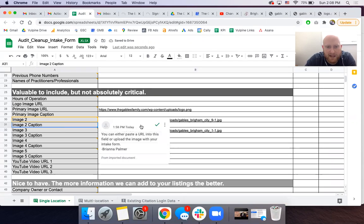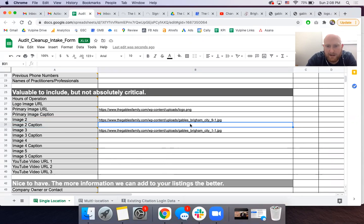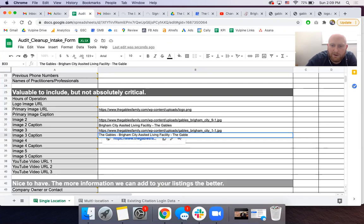For these, you can put a caption, and I might. For this particular one, I'm going to put Brigham City Assisted Living Facility. There we go. The Gables, right? I'm going to do something like that. And I think it's good to do that simply because then you can have images out there on the web that have this keyword in there, or whatever keywords you're looking for. In this particular one, I really am trying to push Brigham City Assisted Living Facility or variations of that term, so I would do that.